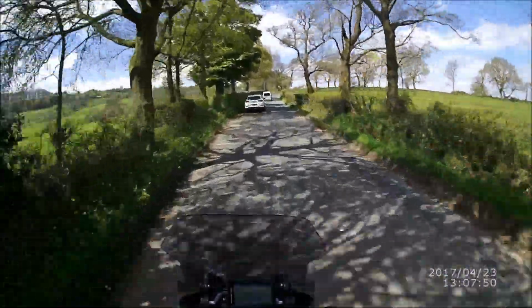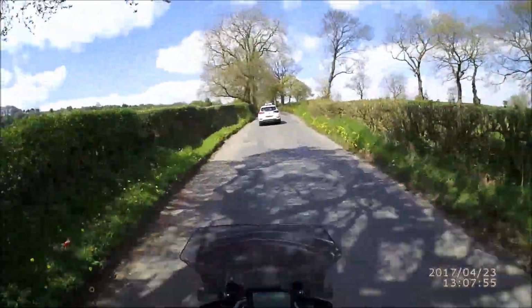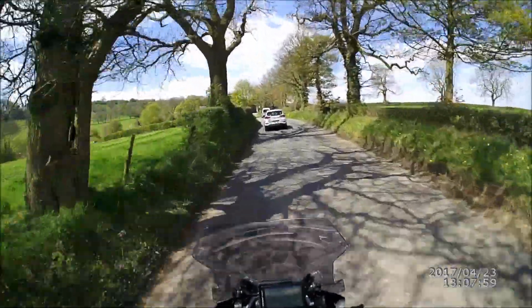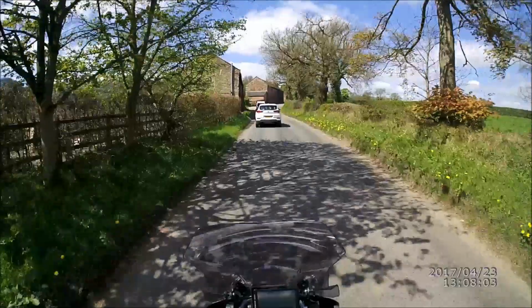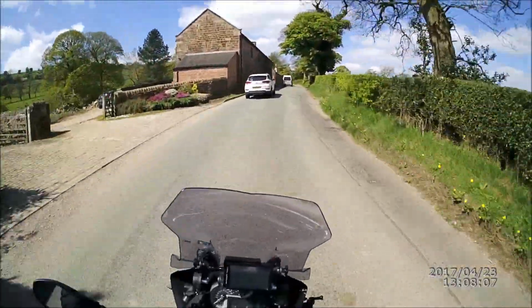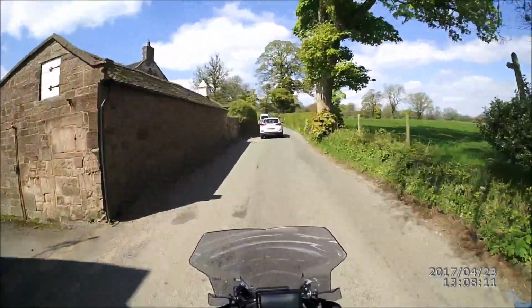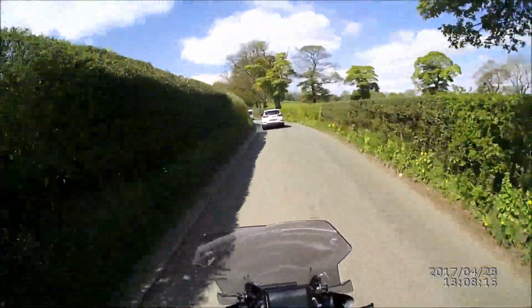The road starts to get a little bit narrow. Mirror check. Don't get too close in case the vehicle in front brakes suddenly when oncoming traffic appears. Get a suitable gear to help me out. Presently running in 3rd. We're riding a BMW R1200 GSLC.